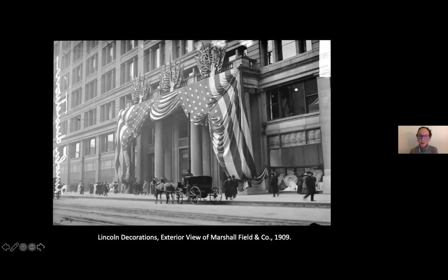And nothing says that more prominently than perhaps considering the prominence of the column and the classical style for these department store buildings. Here we can see Marshall Field's in Chicago dressed up in decorations for Lincoln's 100th birthday. So the columns are the perfect backdrop for holding the draping flags, and the columns also support the entire facade itself to leave room for the great glass windows beneath them.